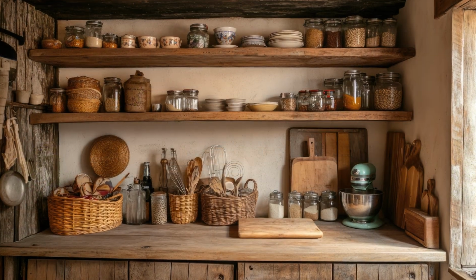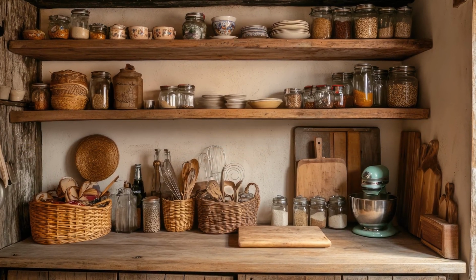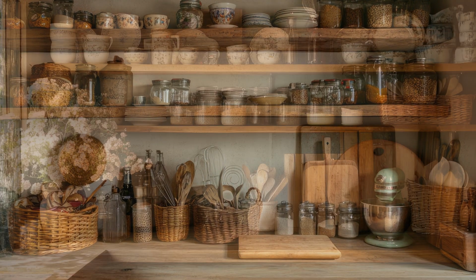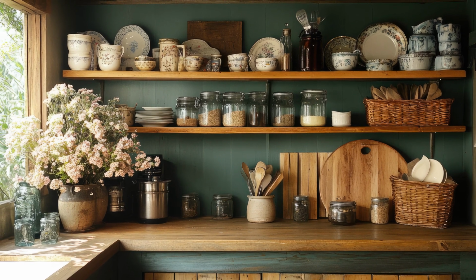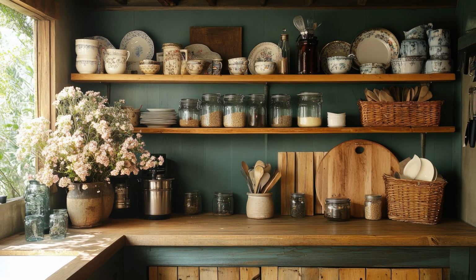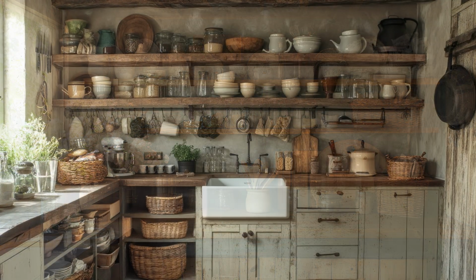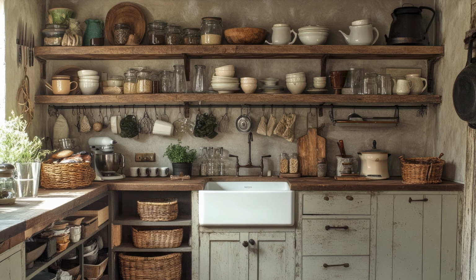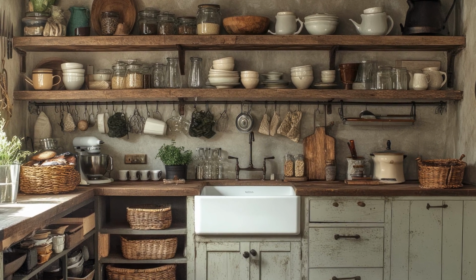Open shelving, made from salvaged wood, instantly adds country charm to a tiny kitchen. Displaying mismatched vintage china, glass jars filled with pantry essentials, and woven baskets brings an old-world aesthetic while keeping things practical. Even an aged wooden door can be transformed into a foldable breakfast bar, making the most of limited space. The goal is to balance function and aesthetics, ensuring your kitchen remains both efficient and enchanting.